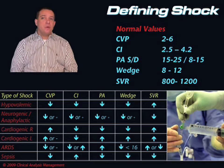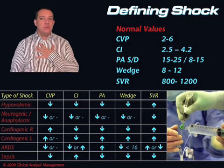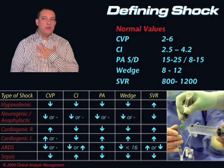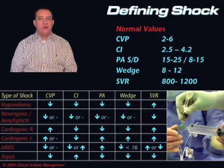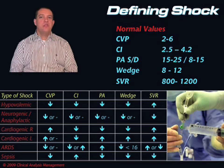A normal pulmonary systolic is somewhere around 15 to 25. A normal diastolic is somewhere around 8 to 15. A normal wedge is somewhere around 8 to 12. And systemic vascular resistance is somewhere between 800 and 1200. So let's talk about how all these things interplay when we look at various types of shock.